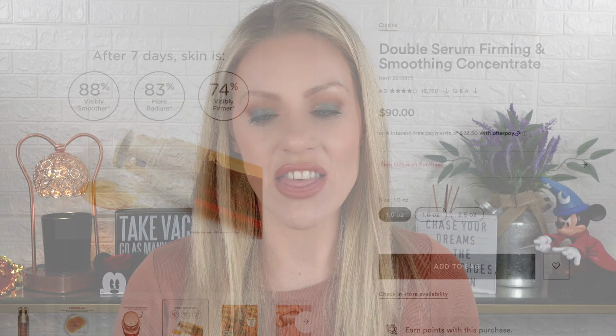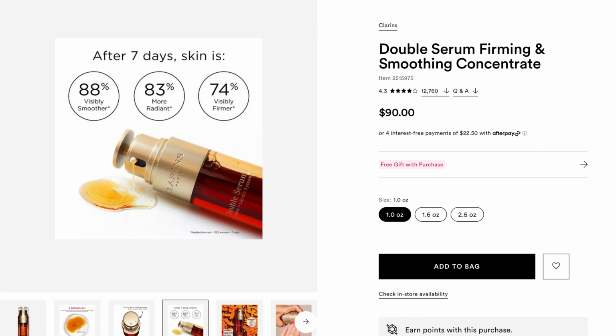Moving on to Friday, March 17th. This is day 6, St. Patrick's Day. And you have the Clarins Double Serum. This runs $90. It's going to be $45. I have this. I love this. It's fantastic. I love Clarins serum. I actually have the eye serum as well. I use it nightly. It's fantastic. Really, really a great price.